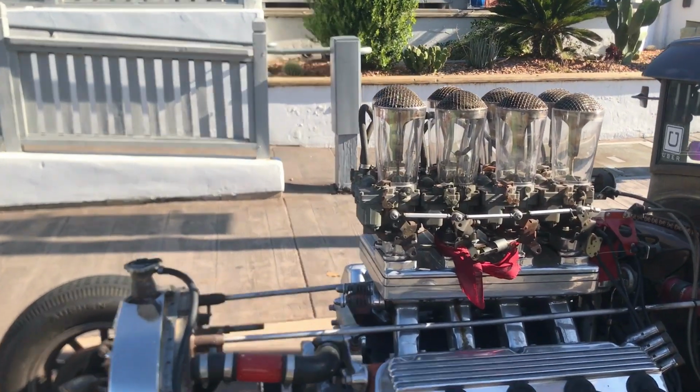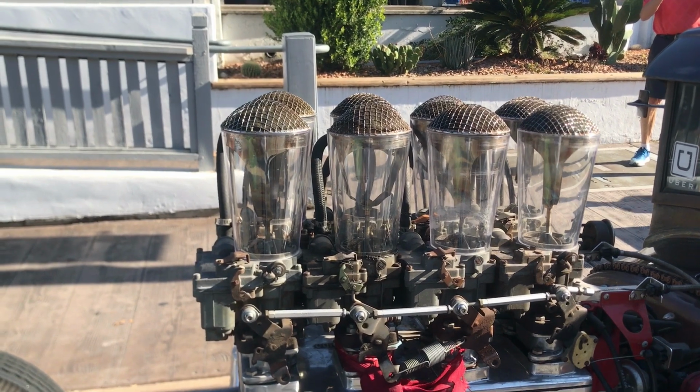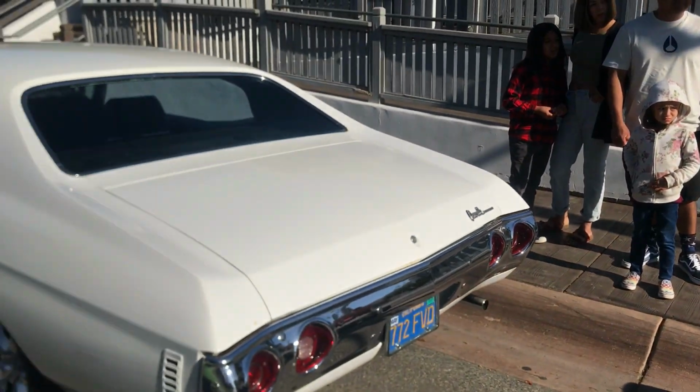Now look what Robert's done so he can get some visibility. He got rid of his milkshake cups and he went to these clear cups so he can actually see through his blind spot. It's just crazy. I thought it was a great idea.